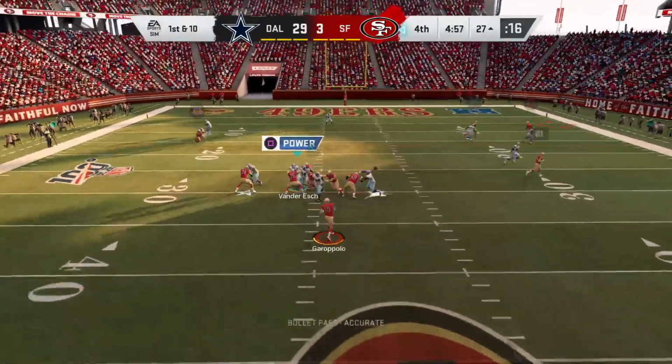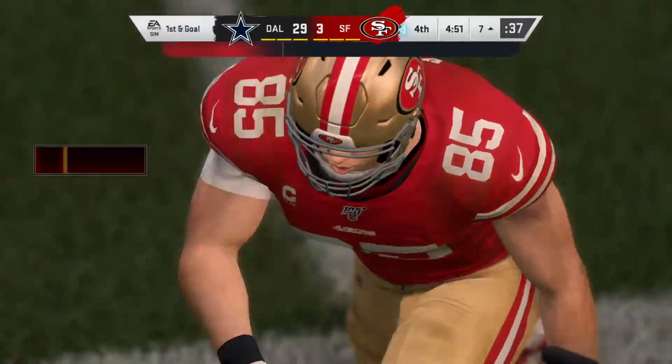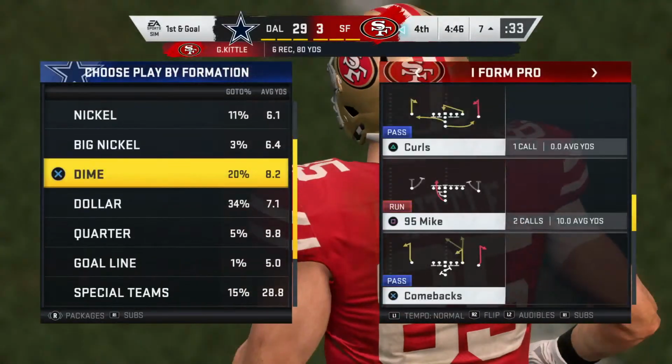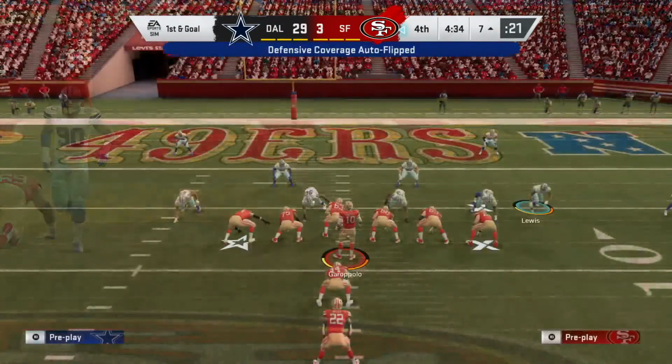Garoppolo now, first down throw. And oh, it's complete. What a catch at the 7. Chewing up big yardage. Another nice gain there. This one goes for 20. And the game just keeps evolving. Wow. Big guys running those corner routes, so difficult to cover. Here we go. 180.